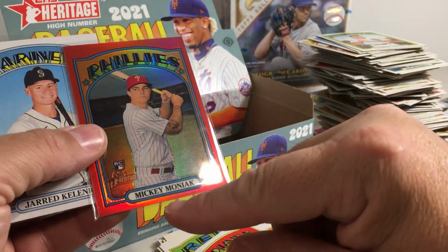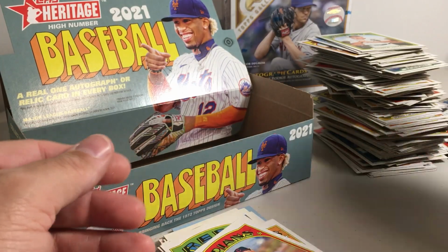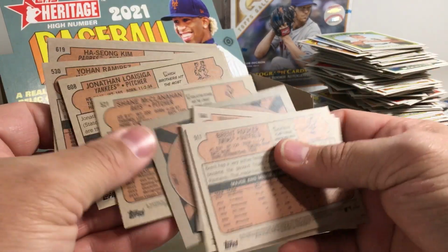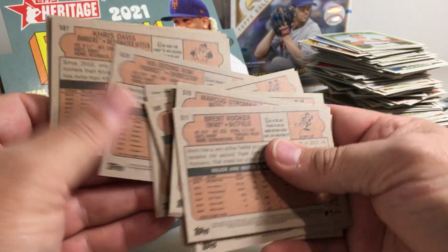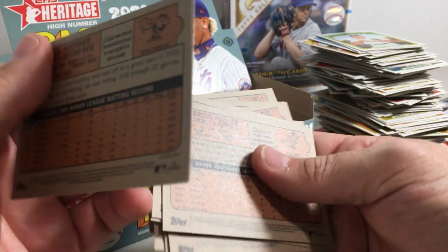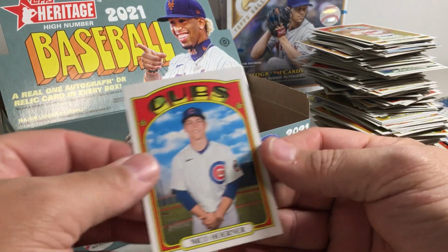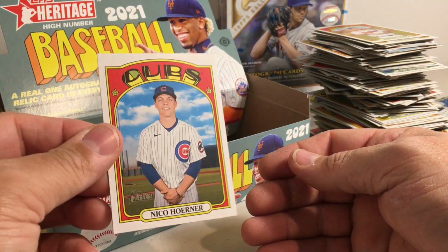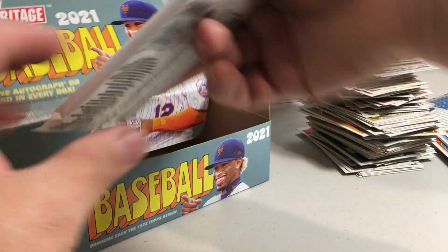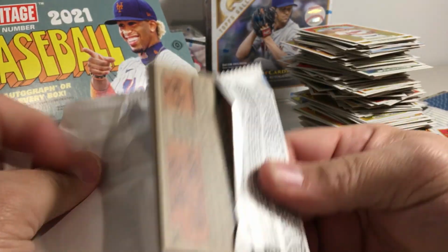See, this one's definitely off-centered compared to that one. So that's cool. That's actually a really nice rookie card. I think he didn't do very good. He got off to a terrible start, but I think he is a very good prospect. Nico Horner, he got his bumps out of the way last year. This is a short print 707, and last pack, do some LPM last pack magic.